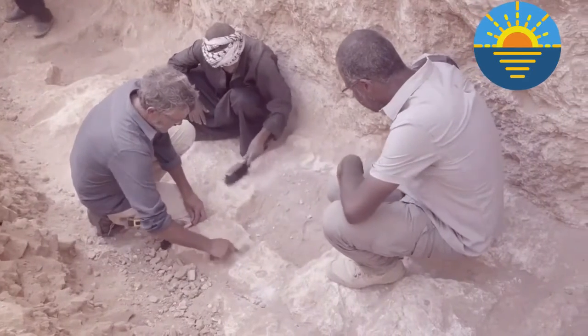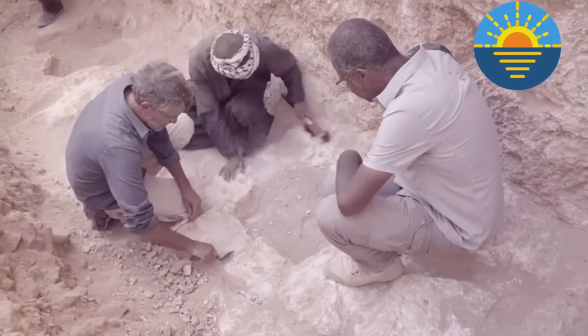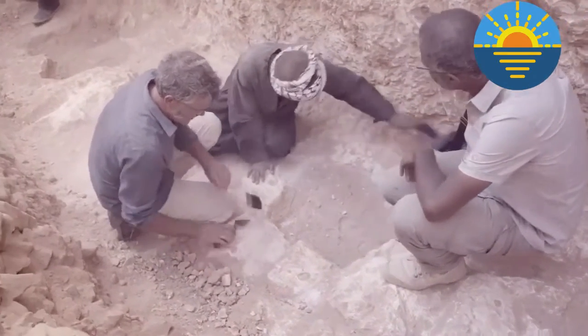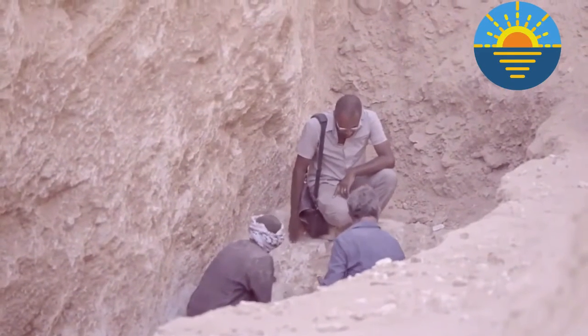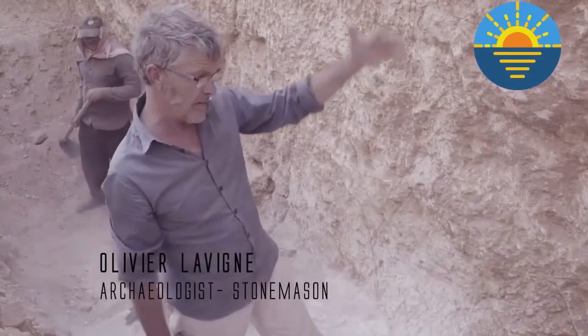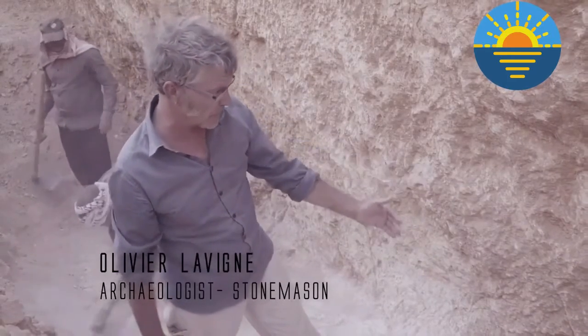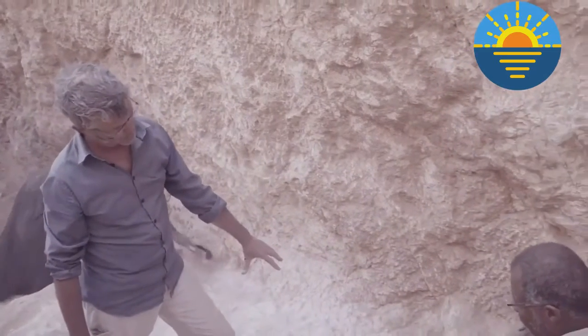Yanis and Olivier Lavigne are happy to find another hole carved into the rock that's similar to the one found at the top of the ramp. Yes, we've got a new structure here. Here there are some nice tool marks. So this means that everything was cut in one go, in one piece. The wall, then the steps, and then after, the holes for the poles.